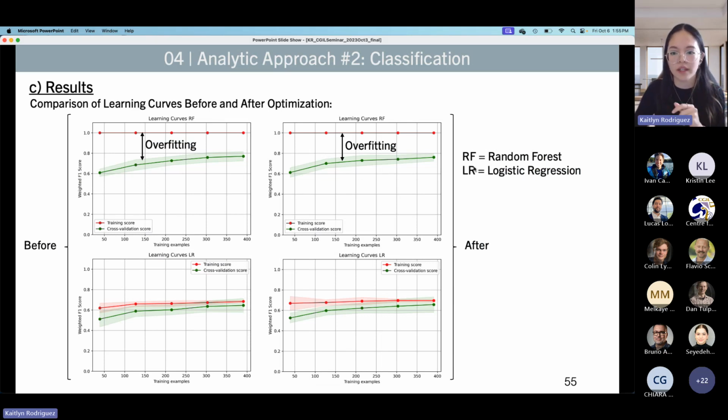To break down what we're looking at here, we have our random forest model that seems to be the best performing along the top. So this is the learning curve before the model was optimized and then after the model was optimized. And then for comparison, we have a model known as logistic regression. Here is the learning curve before optimization and then the learning curve after.